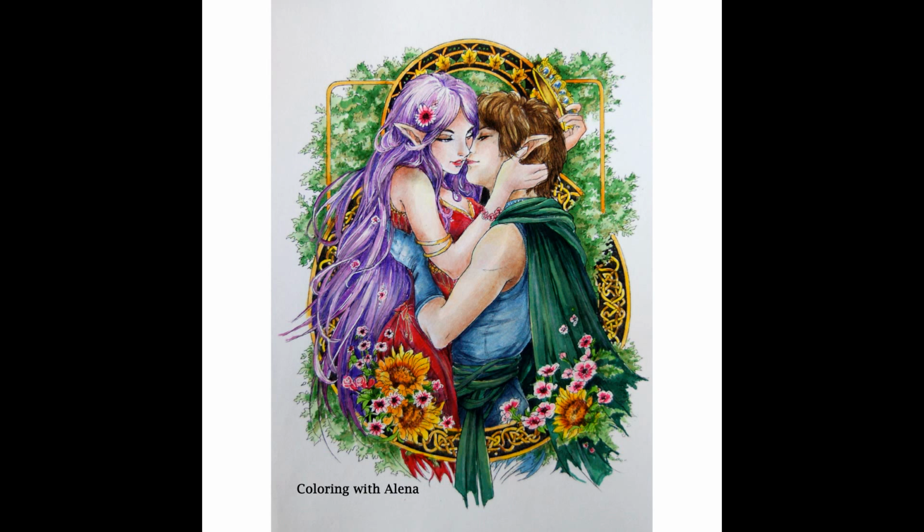And the picture with a couple which I selected this year also has quite a detailed background, which consists of leaves and flowers, but I realized that I actually can color this picture with alcohol-based markers first, and then work on the main characters with pencils. So that's what I did, and I am extremely happy with the result. I do love the colors which I selected, especially for the he elf, for his coat, for his clothes, and I do love the fantasy color of the she elf's hair.